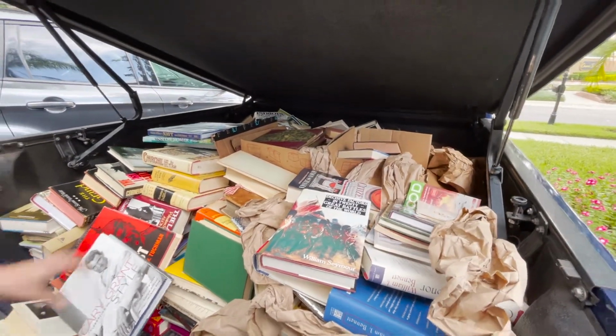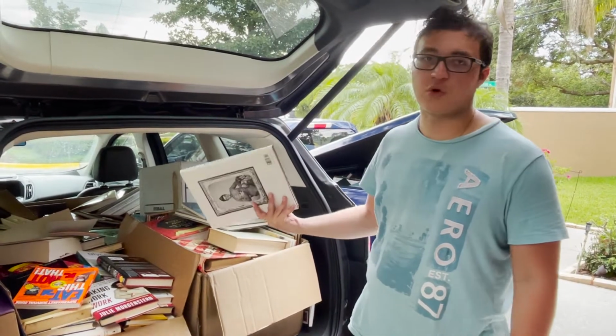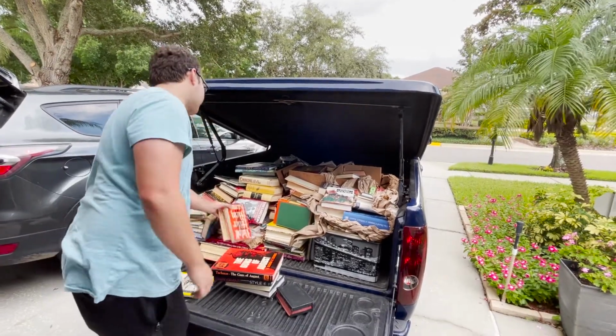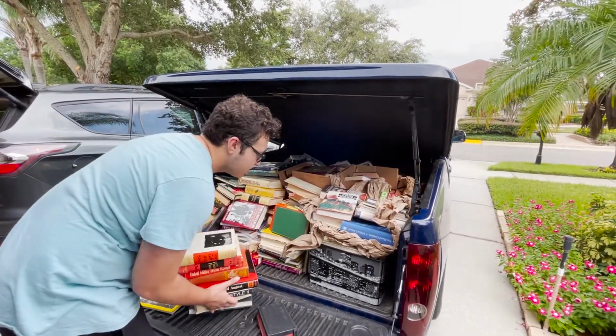So I'm gonna start getting through them. See, I mean, even on the top right here, custom photographs. I don't know if it's worth anything, but Civil War nonetheless. So big deal. We found some books from the 1868 and 1858. There's 3 of those, and there could be more mixed in here.